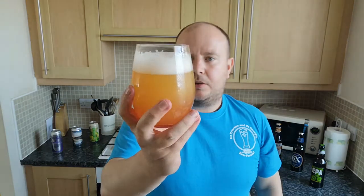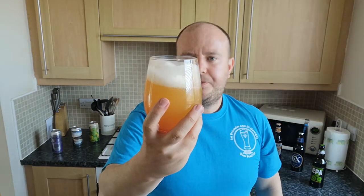So yeah, it looks pretty damn good. I can't complain about that at all. It looks the part. Quite bright orange. Again, ignore the pink tint at the bottom. It looks like a glass of, like a smoothie or something with a bit of a foam on top.